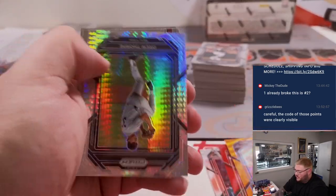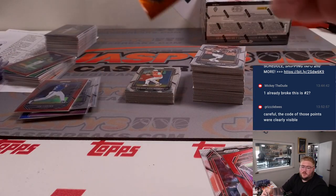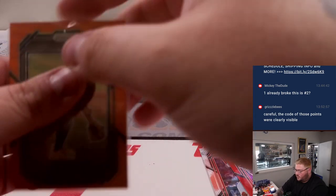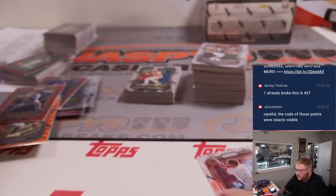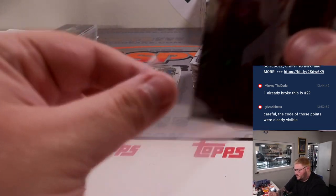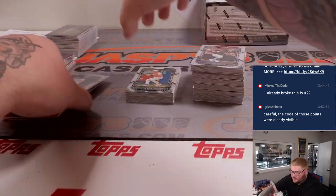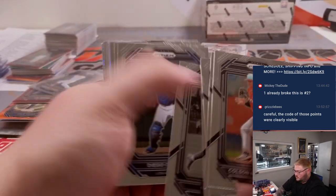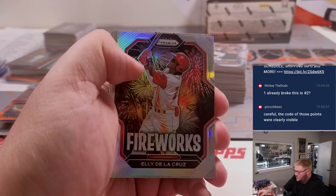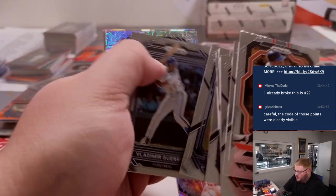Orange wave Cole Young for the Mariners. Jeff Gordon getting the Cole Young, 23 out of 50. Cal Ripken going to the O's and David, 72 out of 199. With the Yoshida for Ed and the Red Sox. Another silver Ellie De La Cruz on the fireworks. Got a mojo coming up.